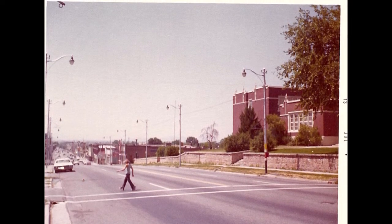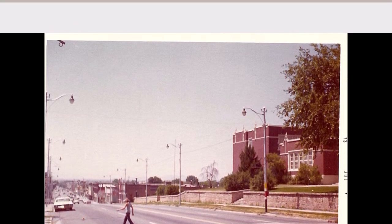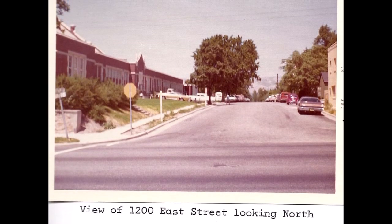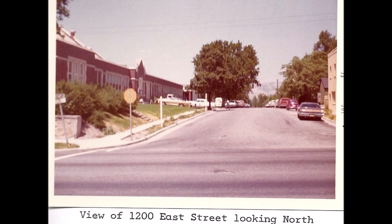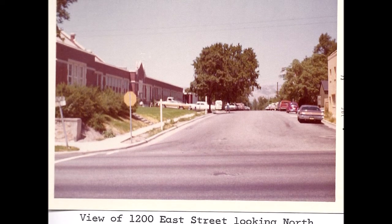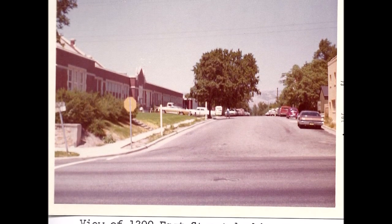Love these pictures from the 70s. You can see the firebox sitting right out in front, the fire pole station right out in front of the building. Here's a great picture looking north on 1200 East. Man, do I remember this from growing up.